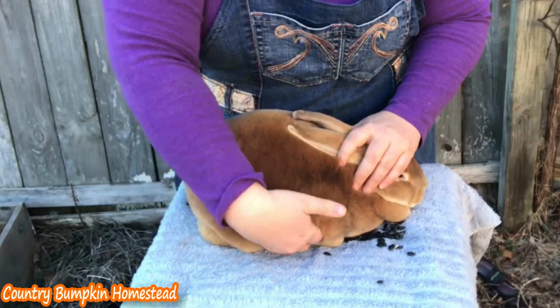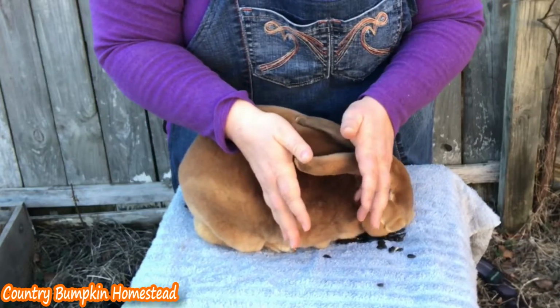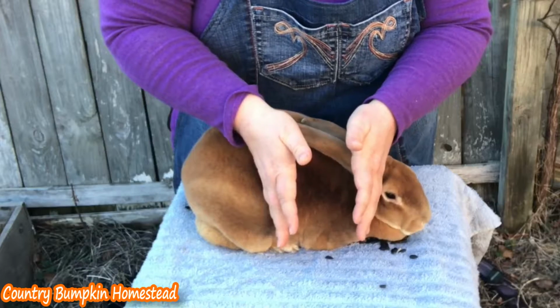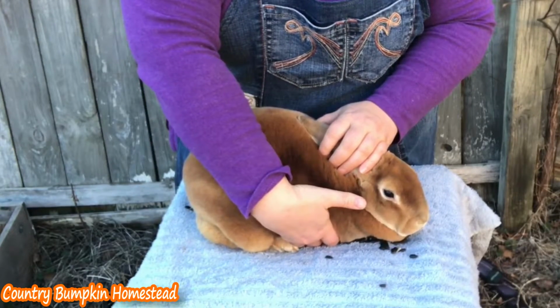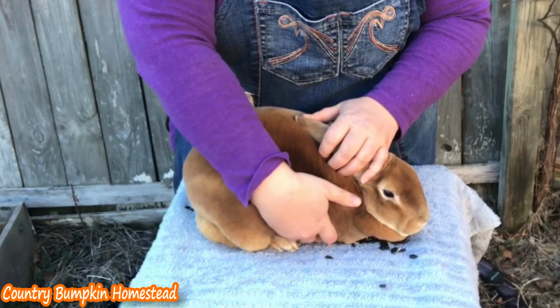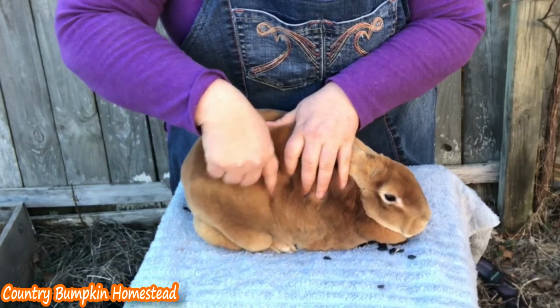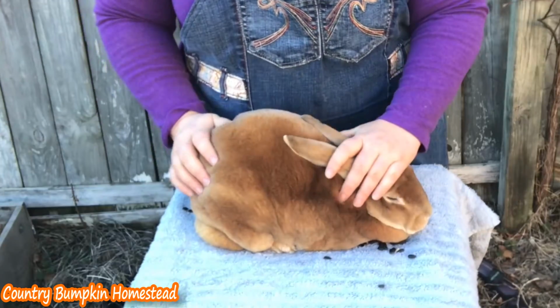When you put your hand under here, the front half is not where you want to be. You don't want to be in this part, because if you feel anything round and hard, that's going to be bowel movements working their way through the digestion. You want to work on this half, from the knee back. That's where you want your hand to go.